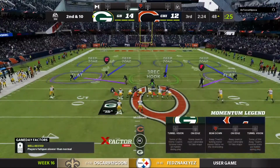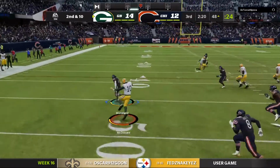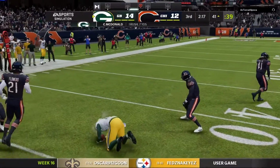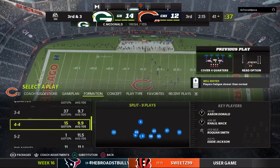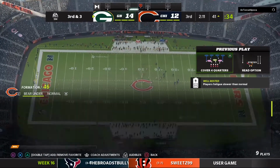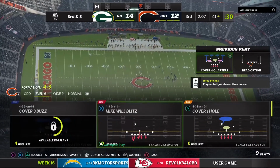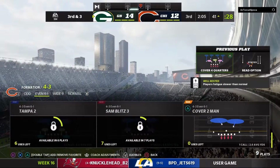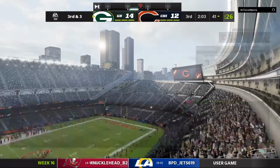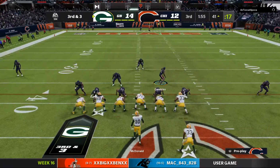Here's 2nd and 10. He'll decide to keep this once more. They get 7 out of that, so they're left with a 3rd and 3. Looks to me like maybe there's a little attrition setting in with this drive, because when you see that type of a run, I get the feeling the defense is getting a little bit tired. And that's the last thing they need, especially when they look up at the scoreboard. The 8th play of the drive coming up. It's 3rd and 3.